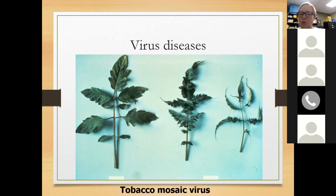Okay, another thing that I want to mention is viruses. I've got a picture in the next slide that I want to show you of a virus issue that I've actually been helping someone to deal with just in the last few days. This particular virus here is something called tobacco mosaic virus. And you can see from this picture the progression of this disease. It starts out looking healthy, and then all of a sudden it just starts to decline.